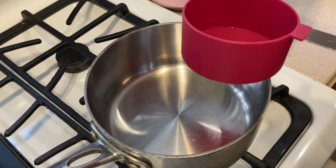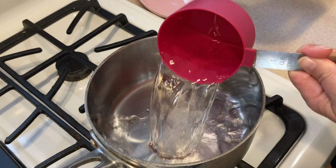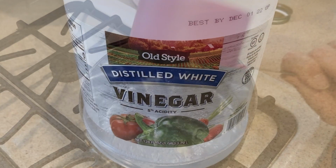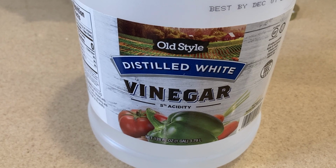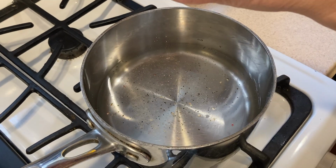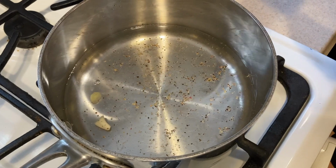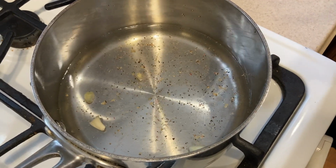To make our vinegar pepper brine, I'm going to use 2 cups of white vinegar. This is the vinegar I use. It's distilled white vinegar. About 1/8 teaspoon of salt, some fresh ground peppercorns. Now I'm going to take 2 cloves of garlic, just cut them in half, throw them in, and I'm going to let this come to a boil.